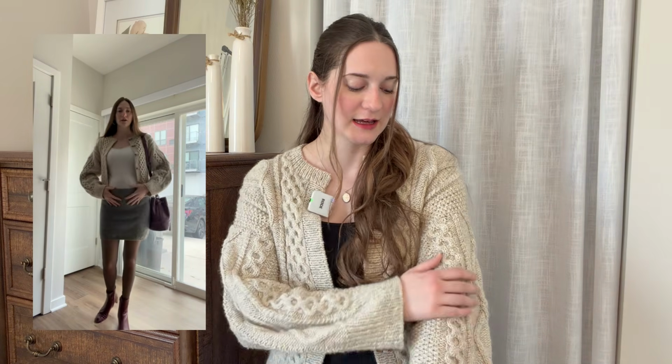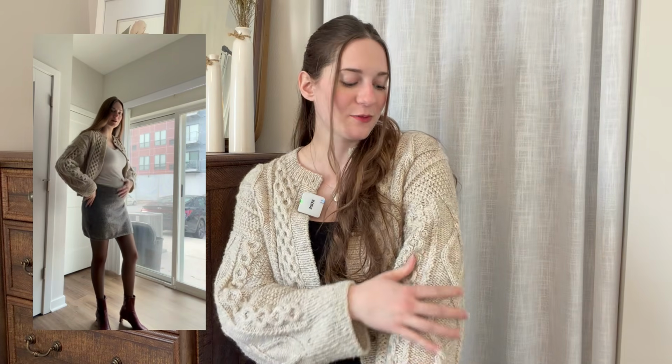It's very, very warm. Like I said, it's an Aran weight yarn, and so it's very warm. And obviously when you do cables, you have a bit of a thicker fabric. But I think with it being a cardigan, it's pretty wearable still. I did make one minor modification, and that is simply to lengthen the cuff.